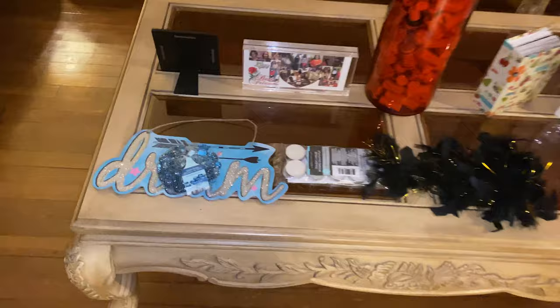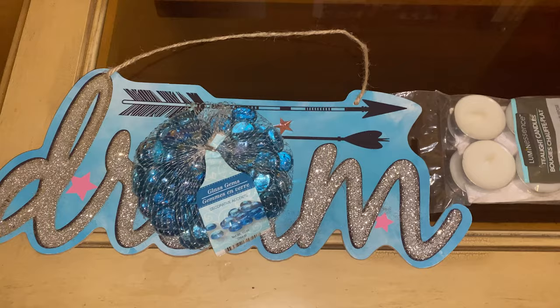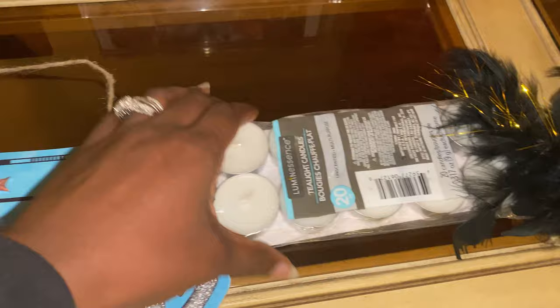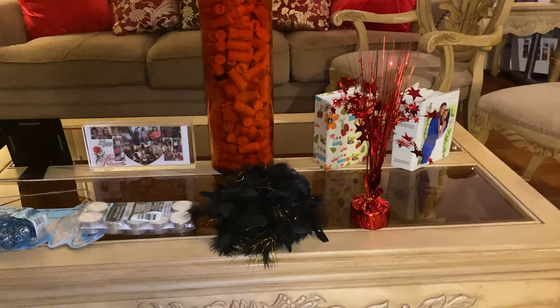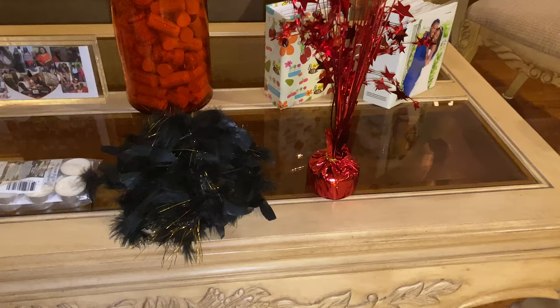Alright guys, so these are all the things I got at the dollar store. I got these, I think these are glass gems, it says. I got this sign right here that says Dream. I got a pack of non-scented candles. I got this thing right here. And I got this. I could leave all of them right here on this table and call that decorating, but no, I'm going to show you guys how I incorporate them in my living room.